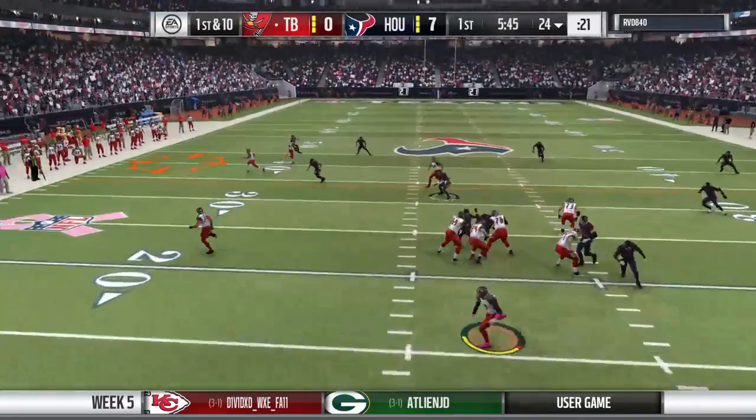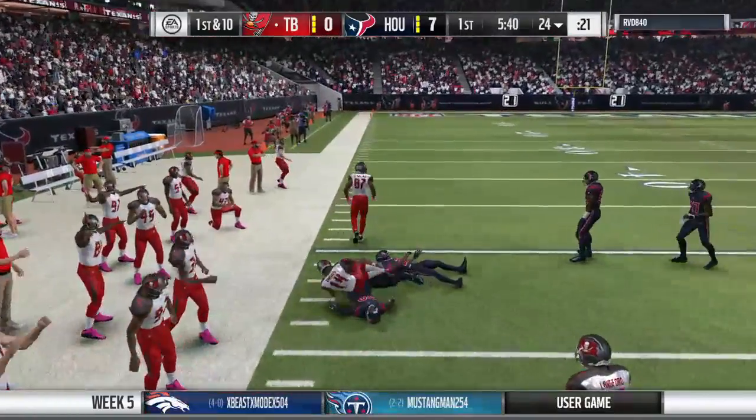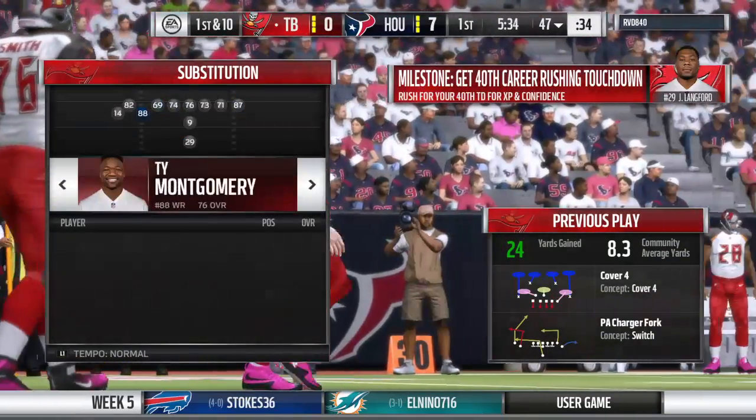Play fake here on first down. He's got it complete to Stephon Diggs. And they're going to get this one all the way out across the 45. That one goes for 24 yards.